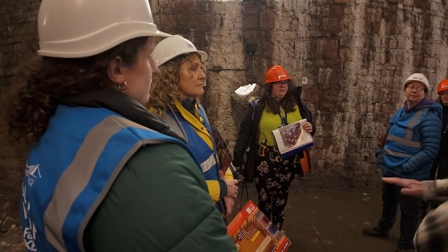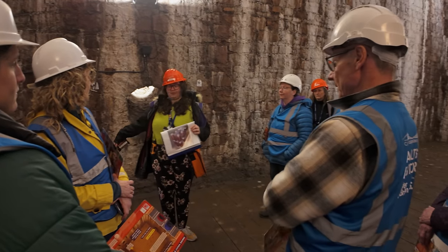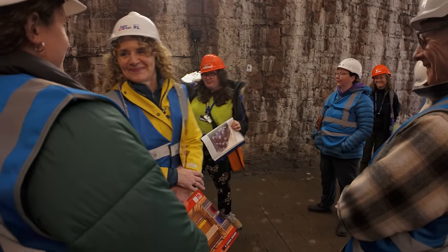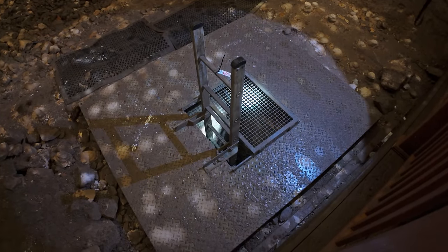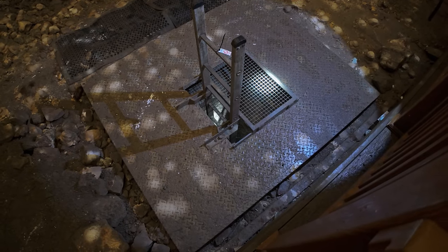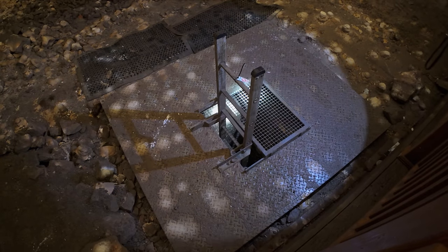So is this the bottom at the foundation level of these walls, or does it go down even deeper? Good question. Thank you for leading me very neatly onto my next point. If you were to look over above me here, you can see another sort of chimney, a shaft. And if you were to go down there, your feet would be dangling into another chamber like this below. So we don't go in there.